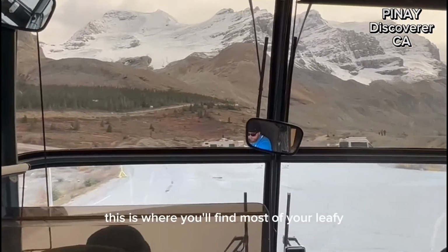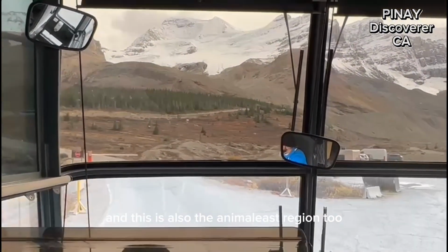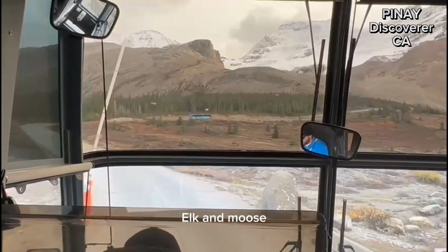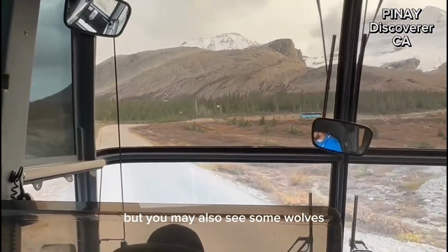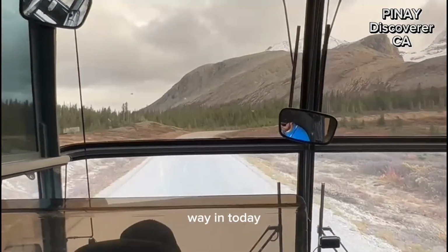This is where you'll find most of your leafy green deciduous tree forests that shed their leaves in the winter months, and it is also the animaliest region too. This is where you'll find mostly deer, elk, and moose, but you may also see some wolves, black bears, and grizzly bears. Was anyone lucky enough to see a bear on their way in today?